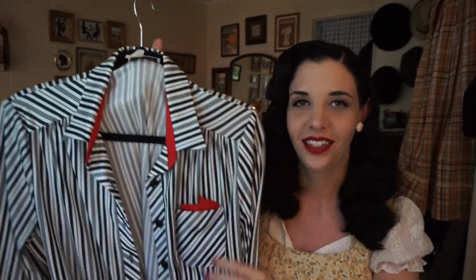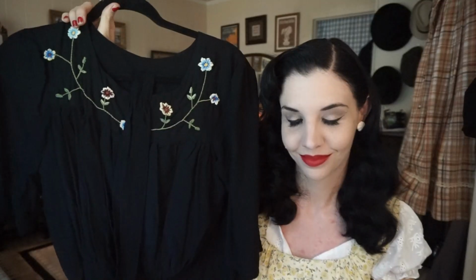So I just want to show you some of my summer goth dresses. This is like a 70s one. It has shoulder pads, and I've worn it to Sleepy Hollow a few times this summer, and it's just nice with some cat eye glasses.